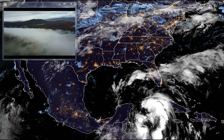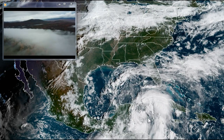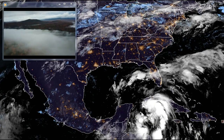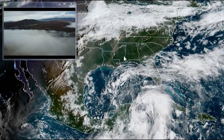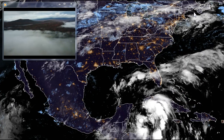Okay, you're looking at the makings of Nate, and this is earlier this morning, and now since daylight, you can see that Nate is beginning to wind up. Its expected track is somewhere about here, and then it curves about like so.